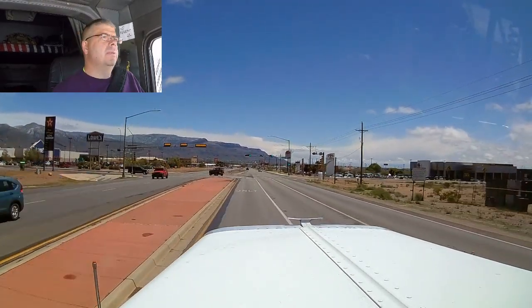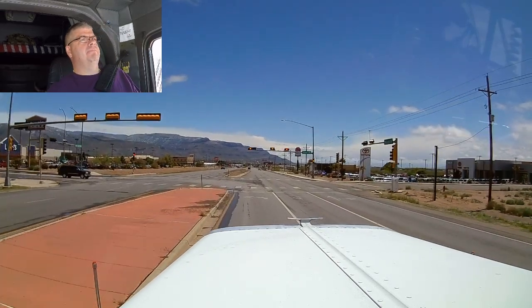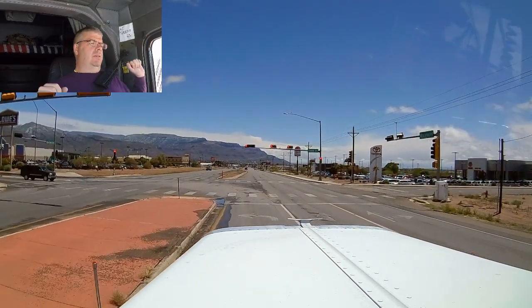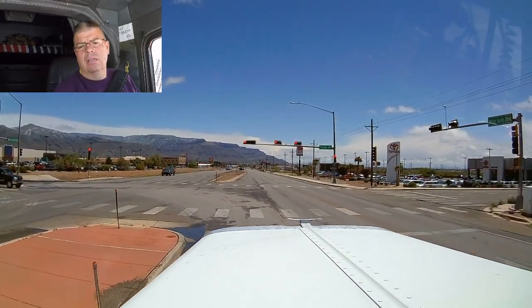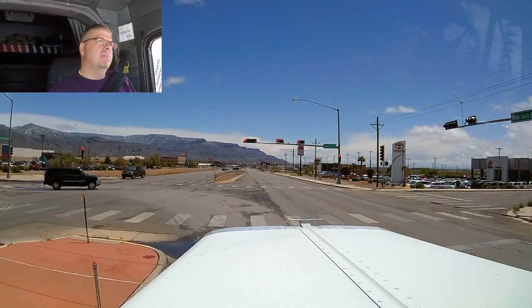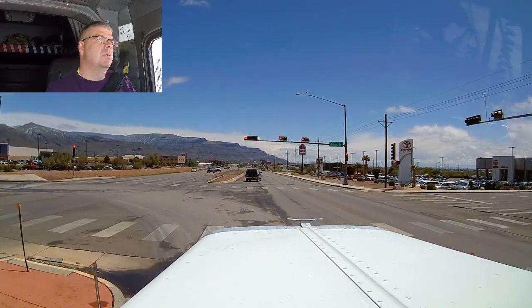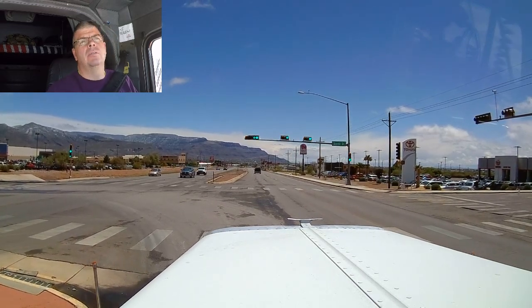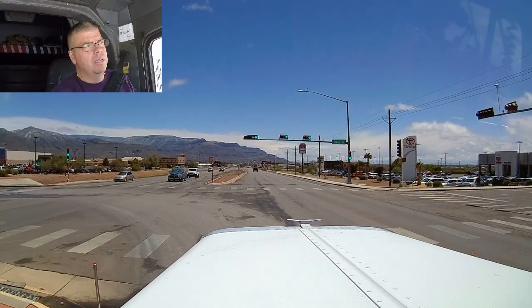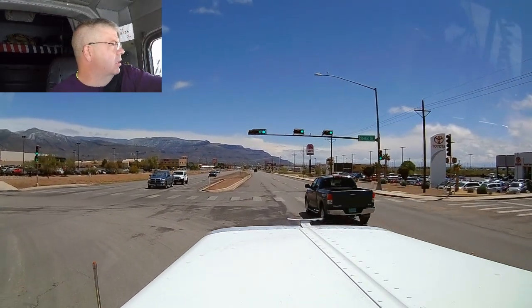Alright, we're pulling into this little truck stop here in Alamogordo, New Mexico. I gotta take Callie dog out. We're gonna take our 30-minute break. We got about 170 miles up through the woods up to Santa Rosa. We'll get to Santa Rosa, get on I-40, and take I-40 over to Tucumcari.